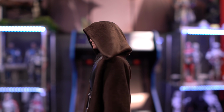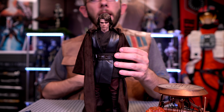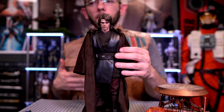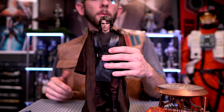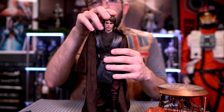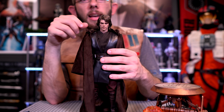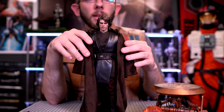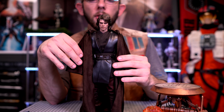Now what's pretty neat too is that even though I have just the dark side option, if I wanted the other option for the light side, before he's been fully corrupted, before he's known as Darth Vader, there's actually head sculpts that you can buy online. I think they're third-party head sculpts, but it looks just as good as this, where I could easily replace this to have that option, depending on what you want to go with.